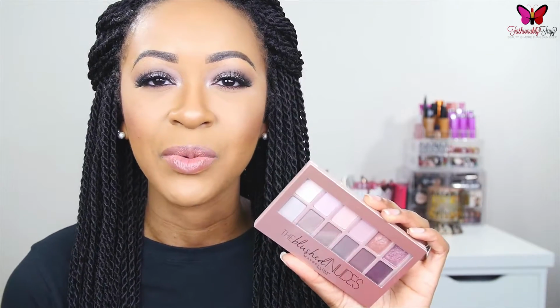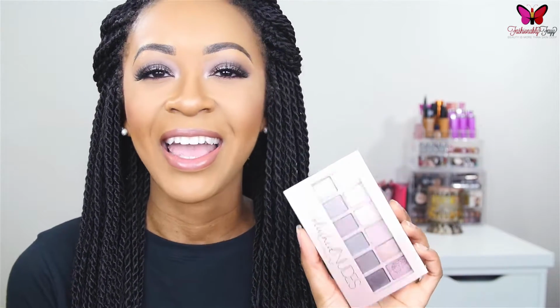So I don't have a ton of things in my collection that I regret, but these two palettes I do. The first one is the Maybelline Blush Nudes, which I hate to have to put in this category, but when I purchased this, I had such high expectations for it because it's supposed to be a dupe for the Naked 3.